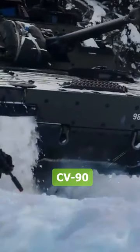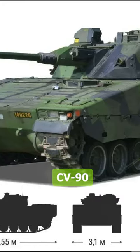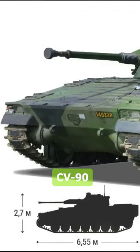The CV90 is used by the armies of Sweden, Norway, Denmark, Finland, Switzerland, the Netherlands, Estonia, and Ukraine.